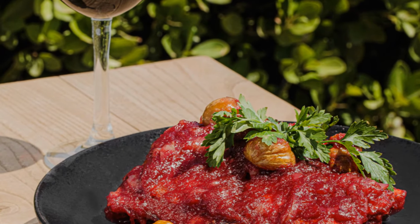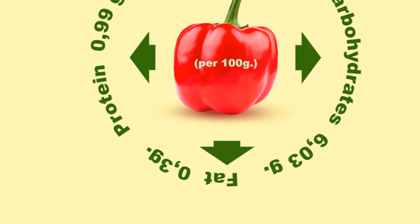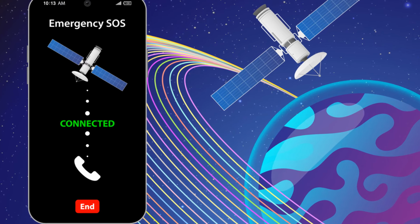And while it might be tempting to stock up on the tastiest treats, don't forget that nutrition matters too. Your body needs a balance of carbohydrates, proteins, and fats to function properly, along with an array of essential vitamins and minerals. Remember, the goal is to maintain health and strength, not to indulge. Your survival could depend on it.